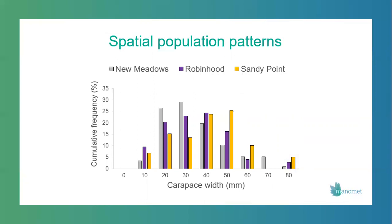So we tend to see female green crabs are smaller. And so we're seeing that sites like the New Meadows, where we're seeing more female crabs than male crabs, also show this shift towards smaller bodied crabs. Whereas at Sandy Point, where we're seeing more males, we see a shift towards larger crabs.